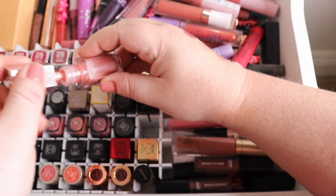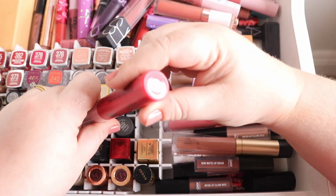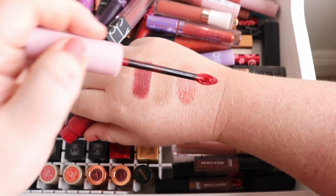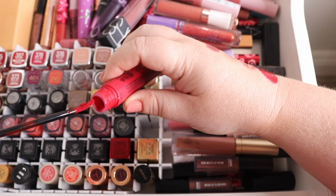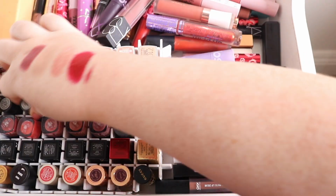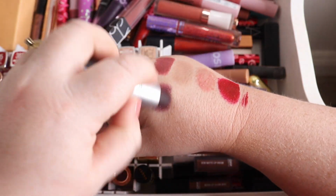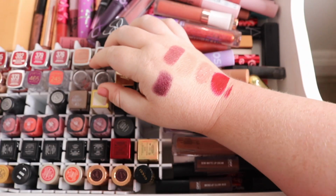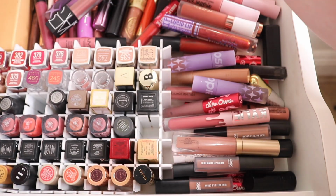Yeah, that's nice. Let's do that. This is Stamina from NYX, the new XXL. It's like a red, but like a cherry red. Let's do that one. That means I probably won't do as much eyeshadow if I do bold lip. Oh god, I love this one. This is MAC Sweet Succulents. Let's do that one. I'm just doing whatever. I'm not even thinking about it.